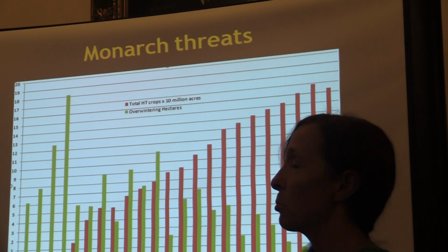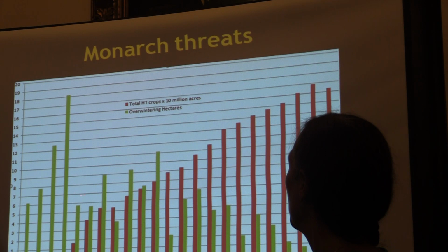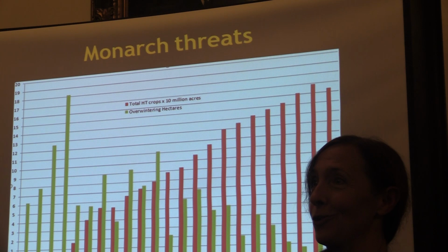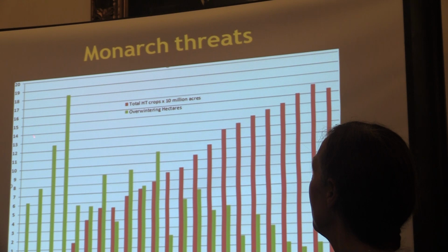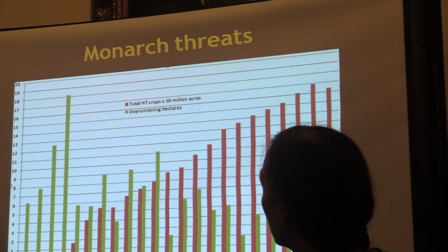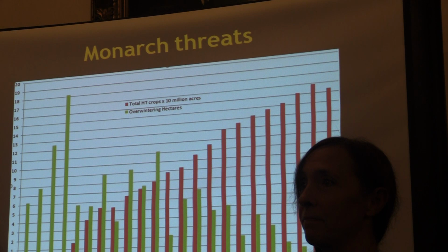The reddish or orange is the amount of herbicide resistant crops in 10 million acres. So lots and lots of herbicide resistant crops, which means you can use the herbicide, you don't have to worry about killing your crops, but you still have a lot of chemicals out there. So monarch numbers have gone down. The area that monarchs are using for overwintering in Mexico has gone down as this has gone up. And it's not consistent. You can see that there are little jumps here and there, but statistics, and population statistics in particular, are about long-term trends. So this trend is not good for the monarchs.